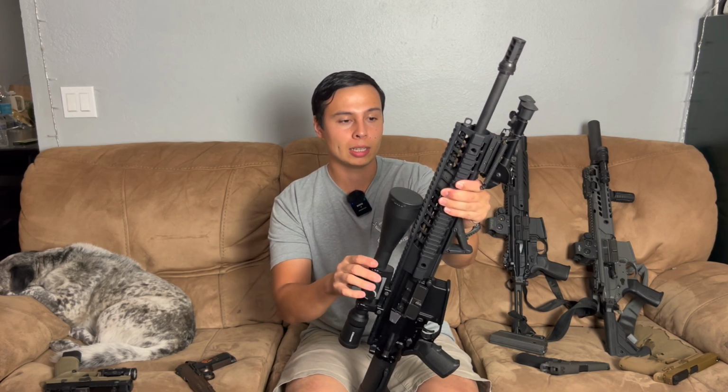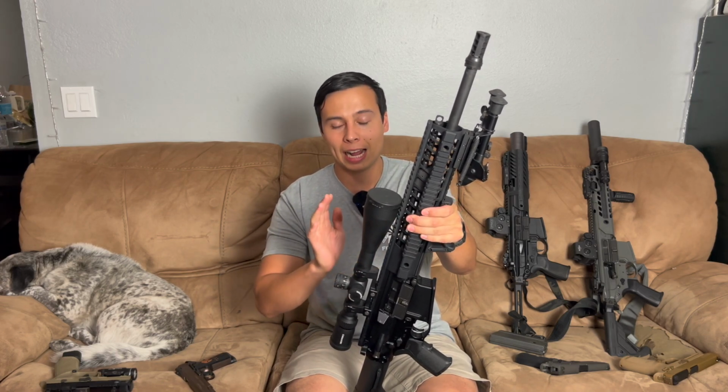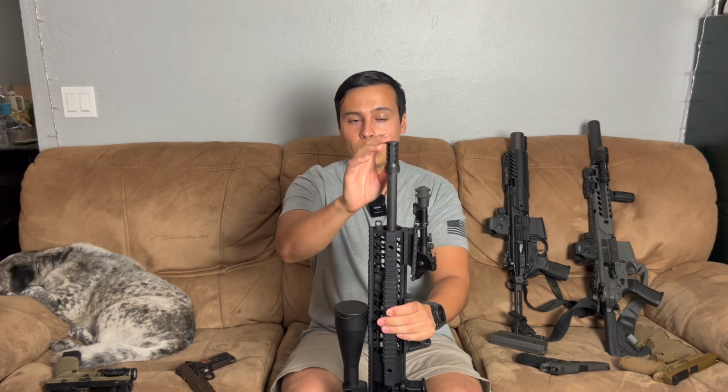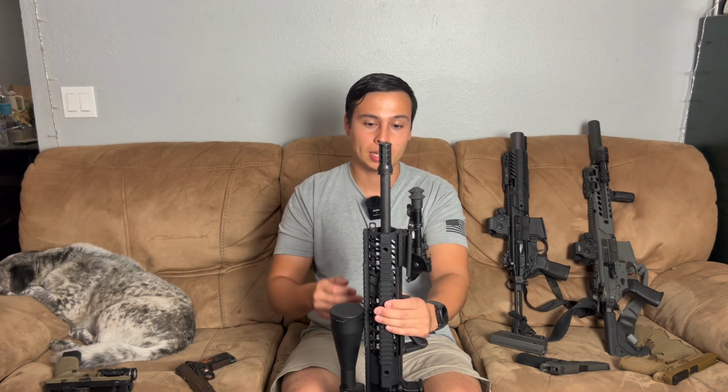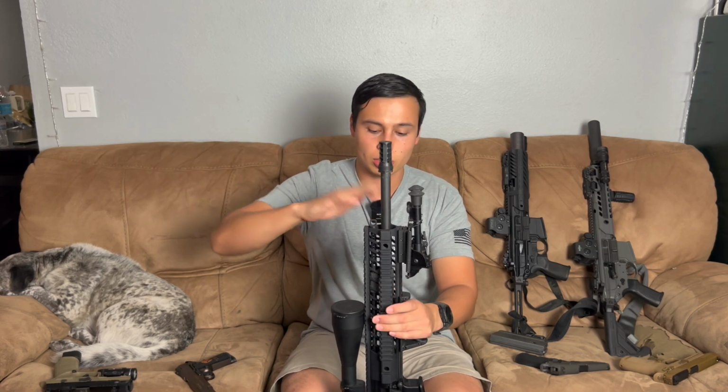I really liked it. Apparently they had issues with Gen 1s, which this is a Gen 1. I've never had any issues. I recently added a OSS muzzle brake because I bought an OSS Helix QD 762 suppressor. I haven't picked it up yet, but that will be going on here in the near future, and I'm very excited for that because it's piston-driven. It's got adjustable settings on here.